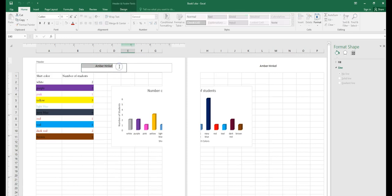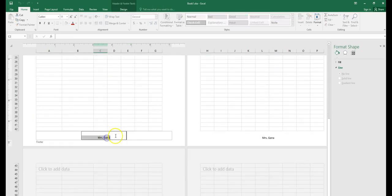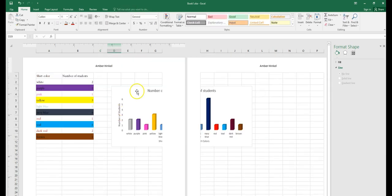My header goes at the top. I click off my header to scroll down. My footer goes at the bottom. Click off my footer to scroll back up. When you insert your header and your footer, the view changes. Now my spreadsheet is broken up into pages of how it would print.